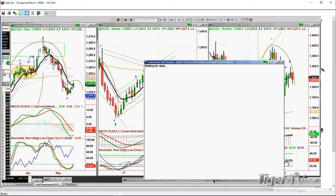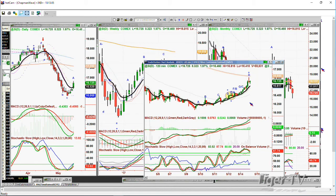There's an alternate count, made a peak D just under the 200-period exponential moving average. MACD is still strong. Stochastic's good at 87%, but turning down. And I suggest at 16.72, 16.61 must hold. Otherwise, it's got a problem.